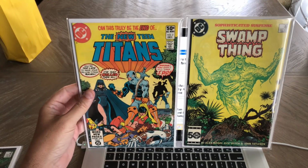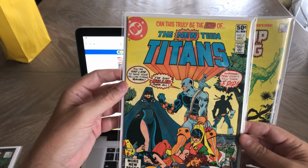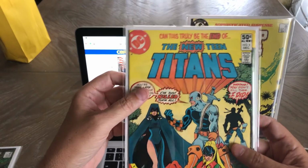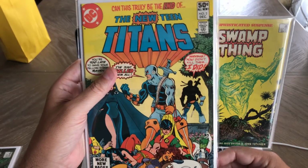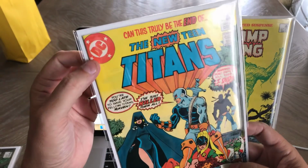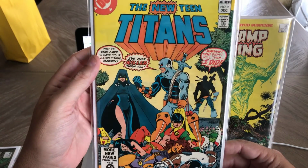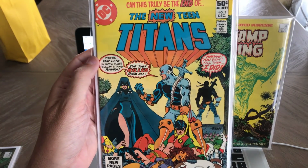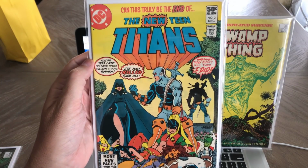It took me a while, but I tracked down a really, really nice copy of the New Teen Titans #2. This is the first appearance of Deathstroke. I was real cautious and careful, and this thing is a raw copy, either in 9.6 or 9.8 grade. It's that good. There isn't a spine tick on it. Corners are all sharp, no creases. Interior of the book is white pages. It's one of the best older comics in the best condition that I own. And it's definitely a key book. And I'll go into why I'm highlighting this book.